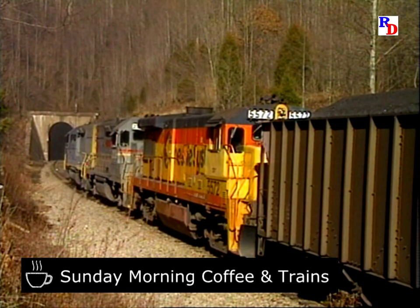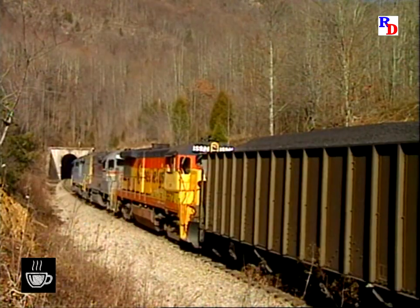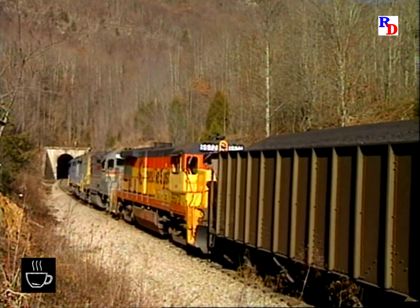The train comes to a stop as the lead engines have reached the end of the tail track. After the remaining cars have been uncoupled, the helper engines shove them up into a holding track.